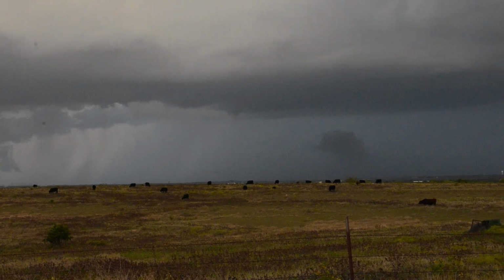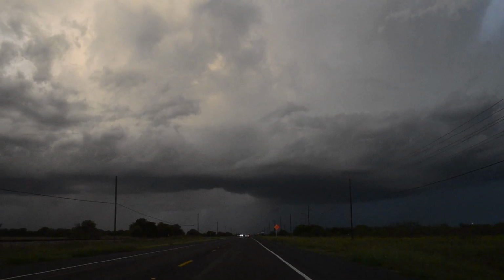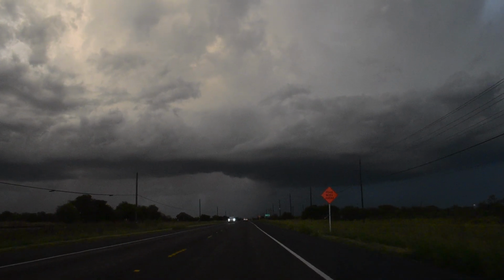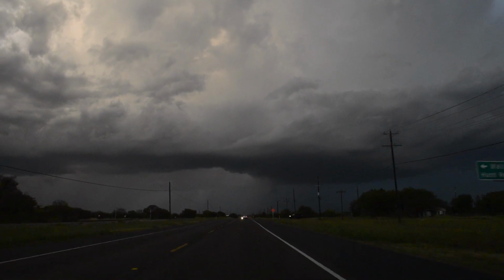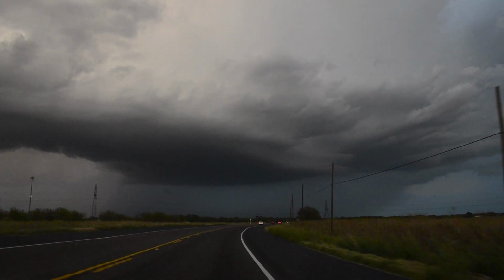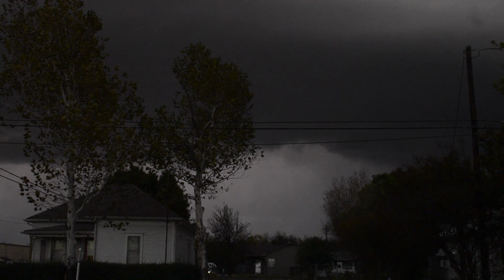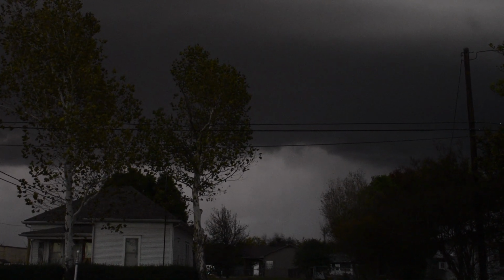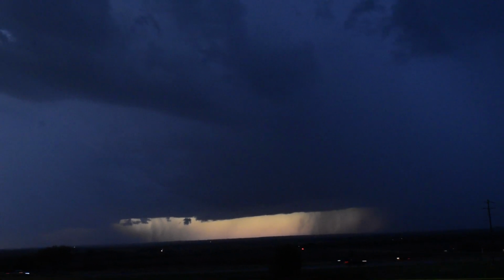This particular storm was one of the last noticeable ones for this season. I had driven up north on one of my usual roads to watch it go by. It was absolutely stunning. This was a severe storm, more for the hail than the tornado risk. It was also an amazing lightning producer.